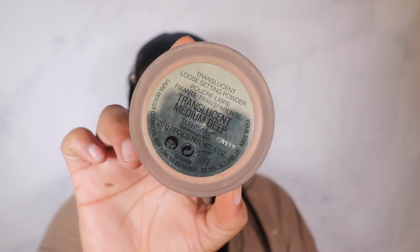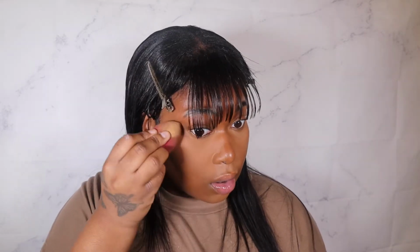Taking my Laura Mercier translucent medium deep powder, and I'm going to use a beauty blender to apply that powder all over my face where I placed concealer.